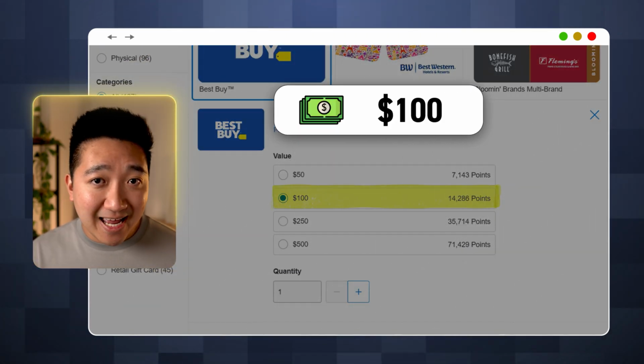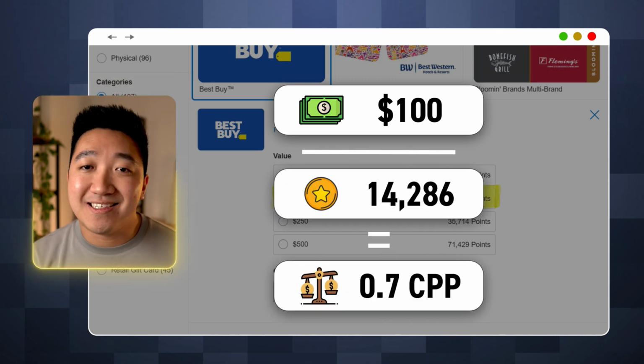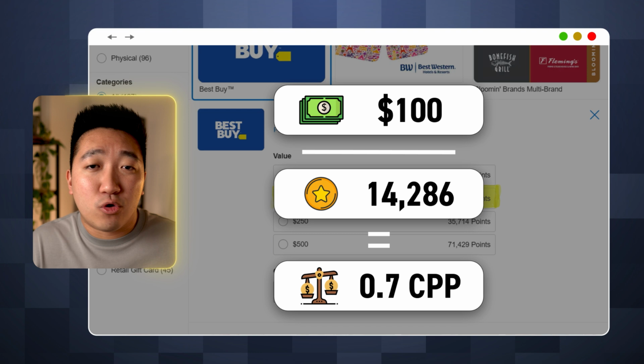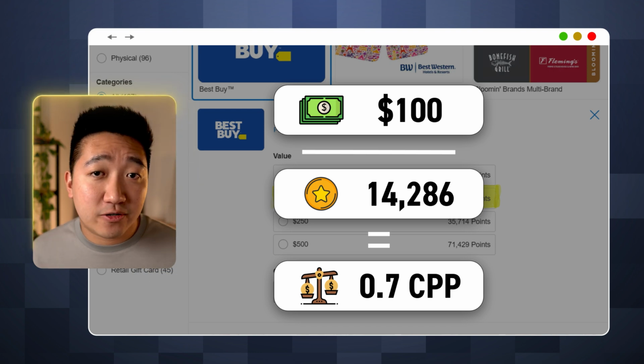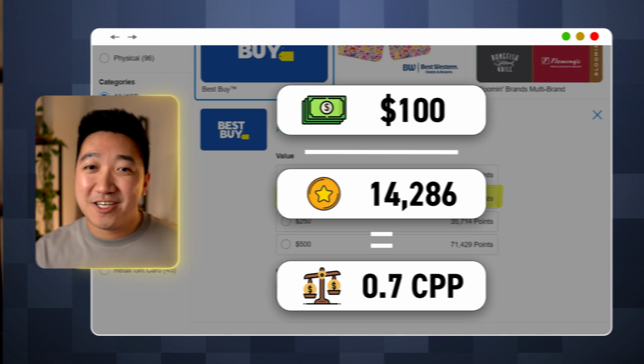Dividing the value you're getting by the points needed gives you a value of 0.7 cents per point. A unit of measurement we'll keep referencing throughout the video to highlight just how much more value you'll get from redemptions later on. Spoiler, you're getting at least 4 to 5 times more value and sometimes even more.